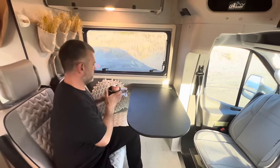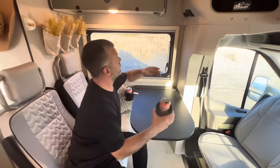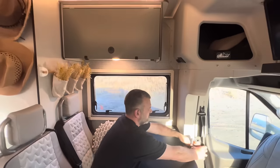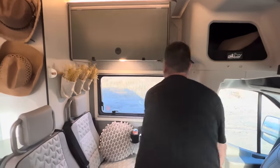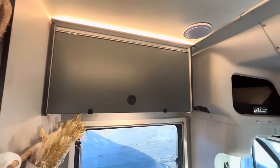So I'm just going to put my Bad Betty cup holders back real quick while I'm chatting with you. The other thing that you'll notice is that we have a really generous size cupboard up here. I'm going to swing around here and talk a little bit about this. There are some pros and cons to this.